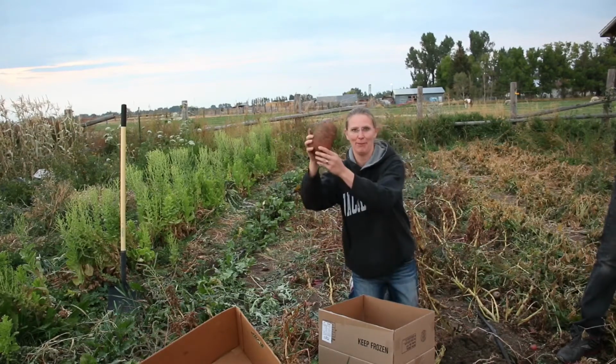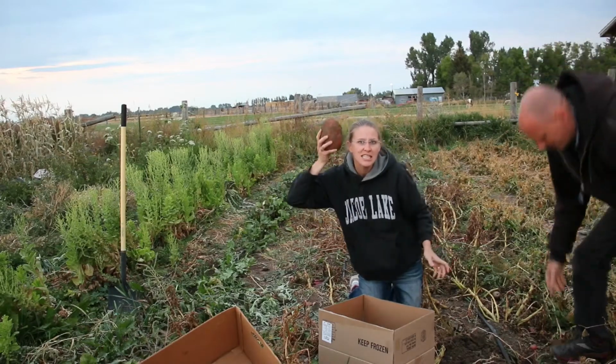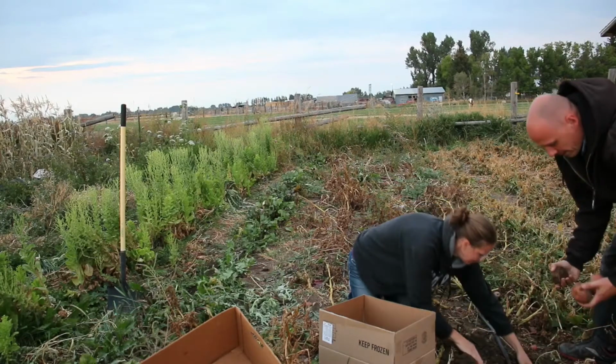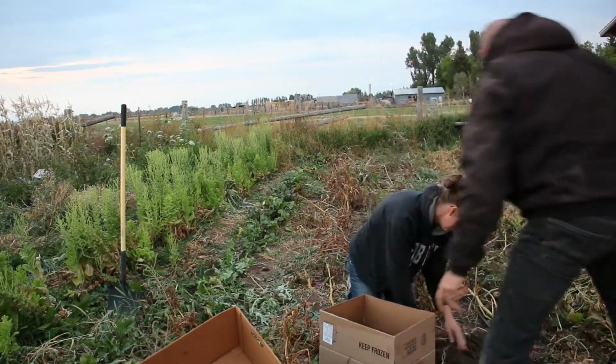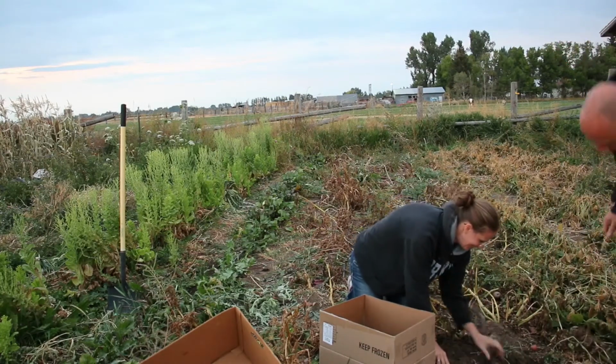Whoa! Check out that bad boy. It's like as big as my head. Potatoes, coconuts, you know. Oh, it's only as big as my head, that's all I know.